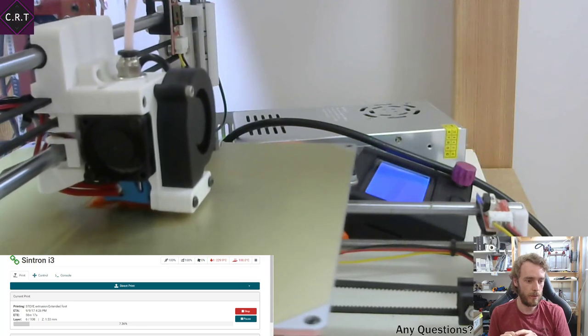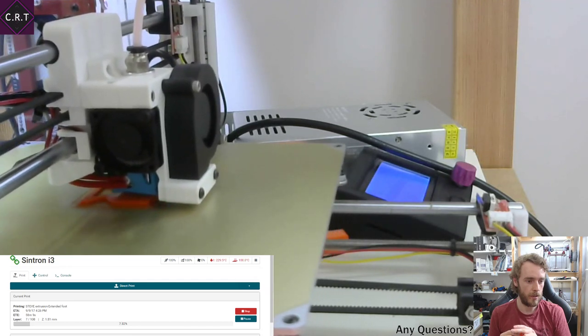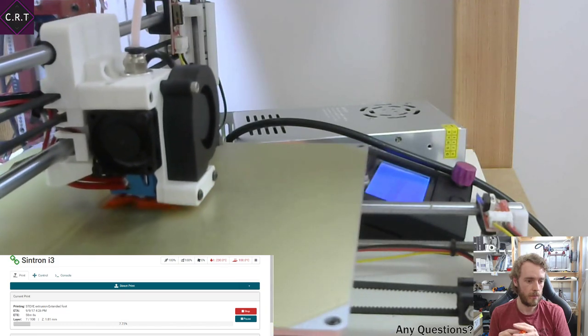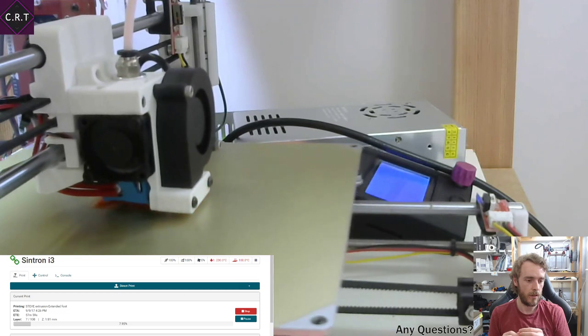Will the Marlin 32-bit devs use Rearm? There is certainly much anguish with regards to the SD cards. Yeah, so there's lots of SD card problems.